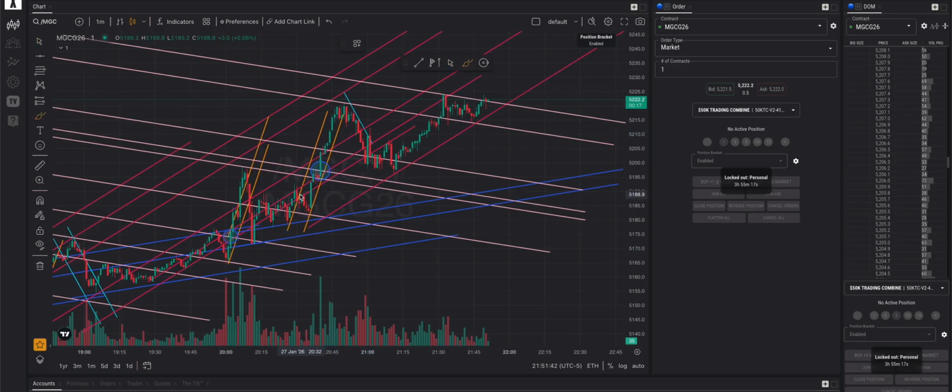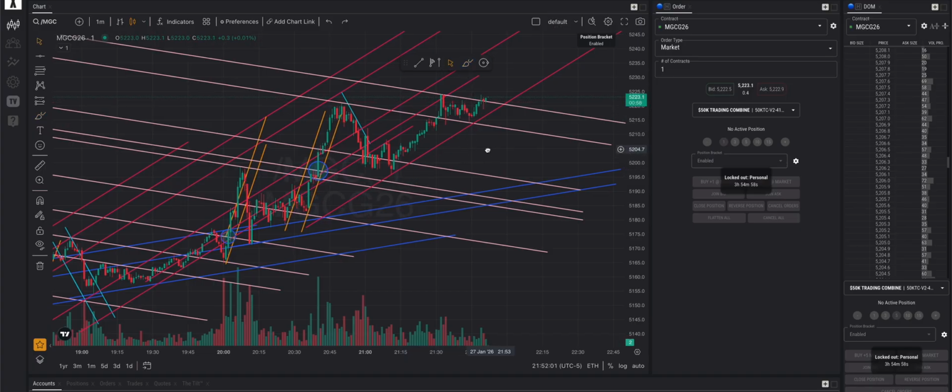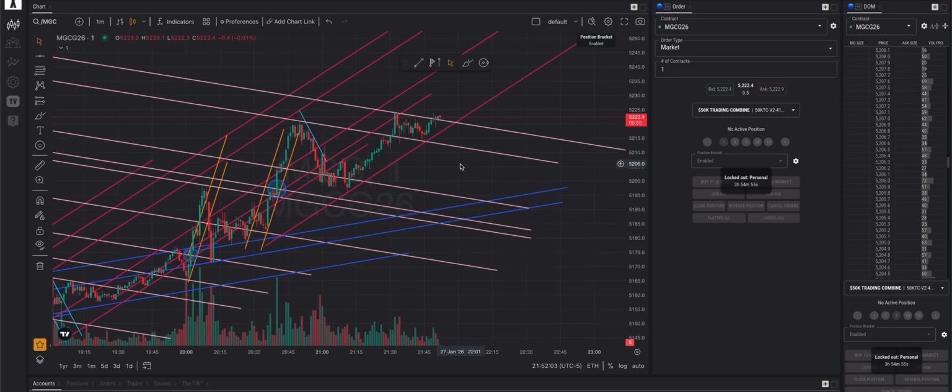Let me see if you guys can see that a bit clearer, but you get the idea. Like, look at that. So yeah, those were my two main trades for the day. It was beautiful. As you can see, it happened again, and it is happening again, but you could have taken this trade. I wasn't around for it. As you can see, I locked myself out.